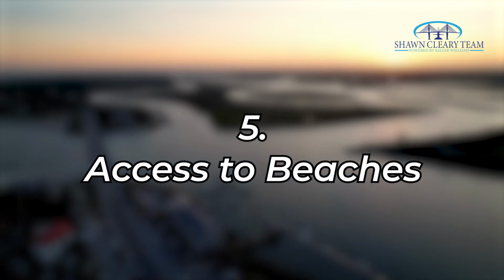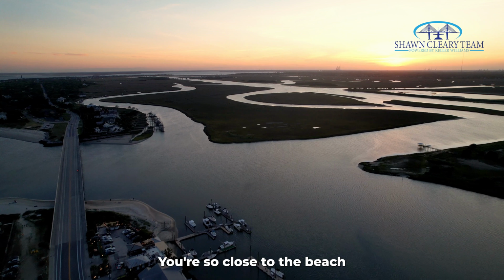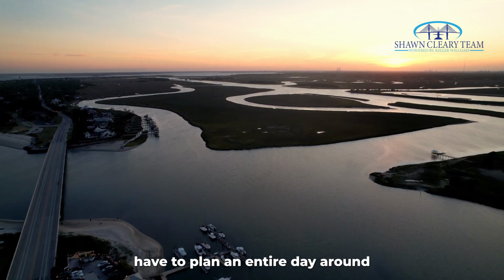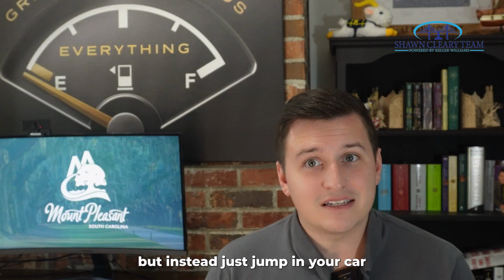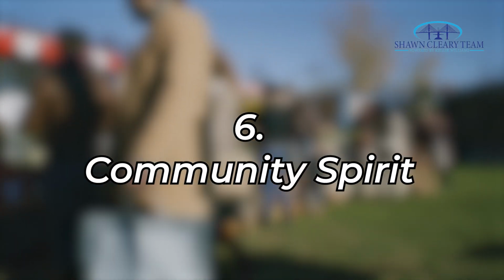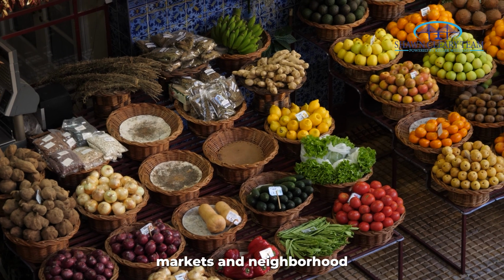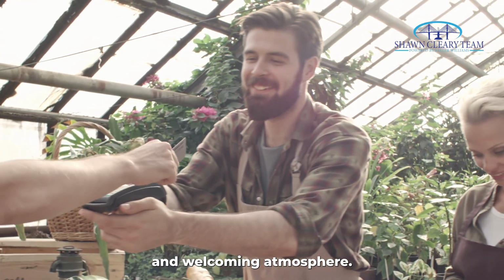Next, Mount Pleasant's proximity to Isle of Palms and Sullivan's Island means you're never far away from the ocean. You're so close to the beach that you don't have to plan an entire day around visiting the beach, but instead just jump in your car and 15 minutes later you're there. And lastly, Mount Pleasant residents take pride in their town's strong sense of community. Local events, farmers markets, and neighborhood gatherings create a warm and welcoming atmosphere.